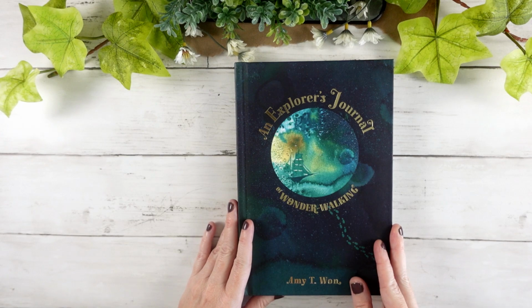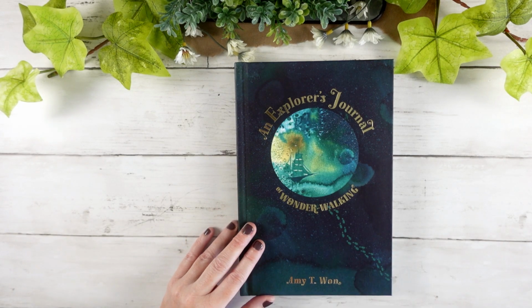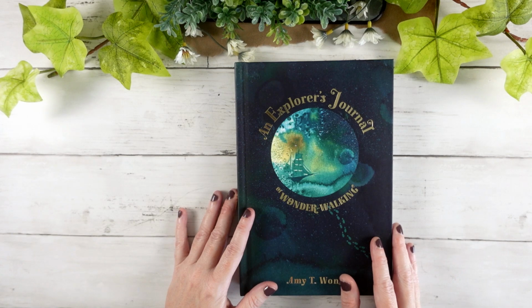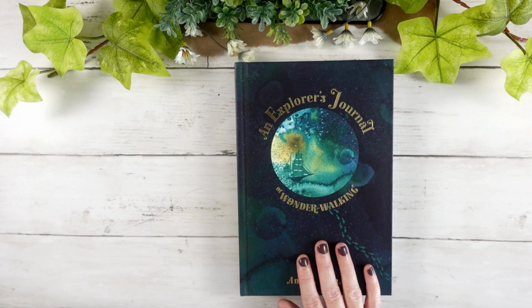So now let's take a look at this beautiful hardbound Explorer's Journal. It's a 263-page beautifully illustrated journal and guidebook that goes in depth into the practice of wonder walking with detailed card meetings, journaling, and nature observation prompts, as well as creative activities to try out in nature. So this book is the perfect companion to a deck for wonder walking.